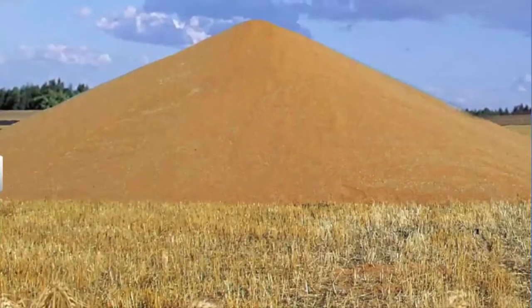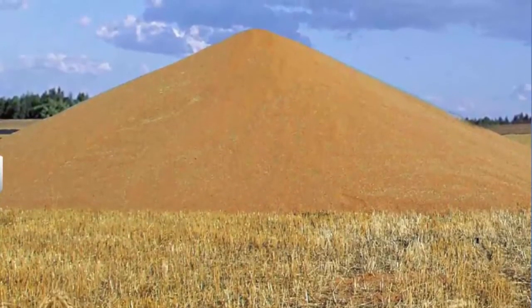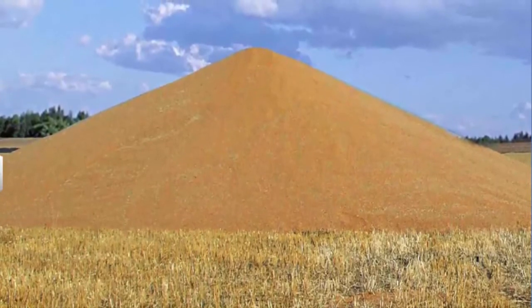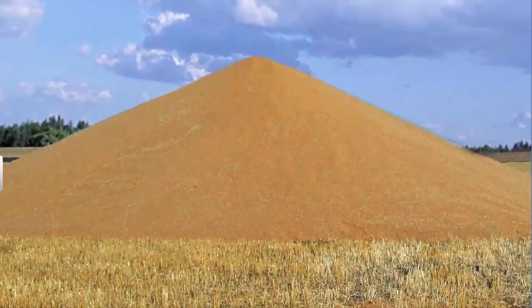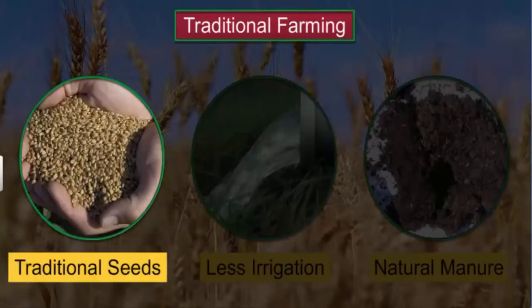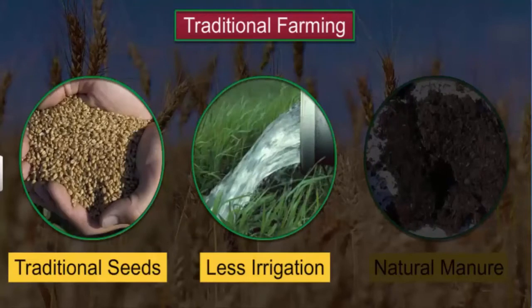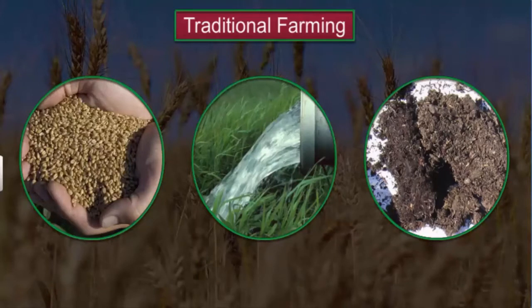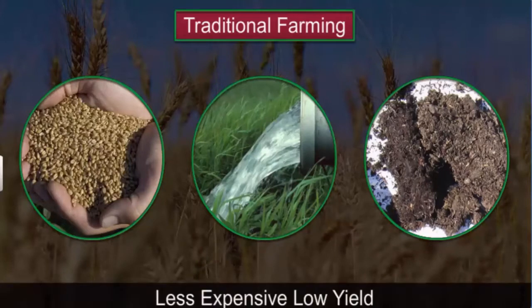Farm production is measured as yield, which is the total quantity of crop produced on a piece of land in 1 year. Till the 1960s, crops were grown using traditional seeds that required less irrigation and grew well with natural manure made from cattle dung. Traditional farming is less expensive as the farmer does not have to buy too many things, but it produces a lower yield of crop.